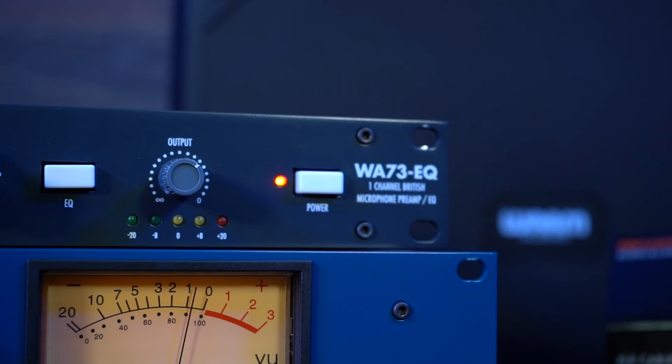Our WA73 EQ recreates one of the most highly regarded preamps on the market. Really a staple of recording history. It's known for being a really open, big, but defined preamp with a lot of character and a lot of vibe. Absolutely, and probably one of our better selling preamps from Warm. Absolutely. It's one of our best sellers because we source Carnhill transformers from the UK to keep some of the history of that original console preamp. People have found that it's dead on to the original.